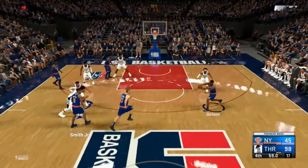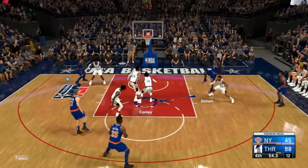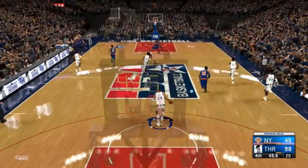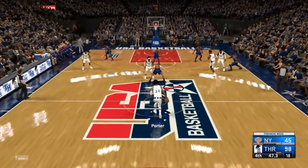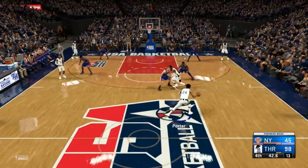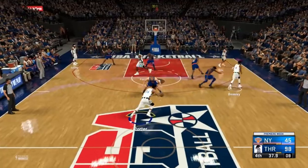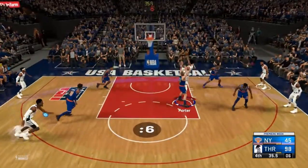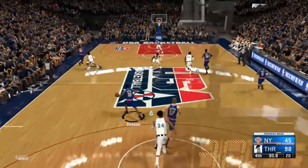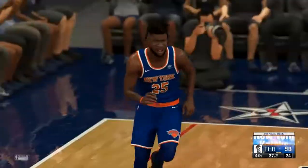And 1:01 left to play here in the fourth. Here's Dotson. New York, no good that time either. And so it's Porter bringing it up now for the Ravens. He can't get it to go. And New York will come the other way. Launches it. And Reggie Bullock hits from deep.